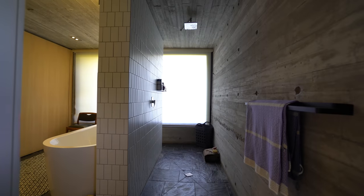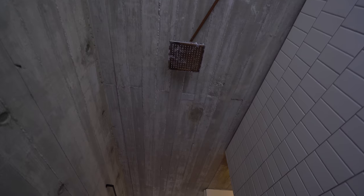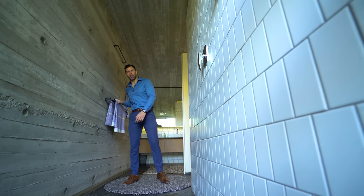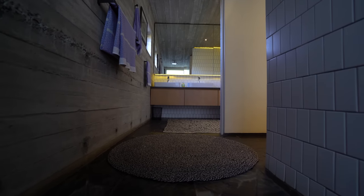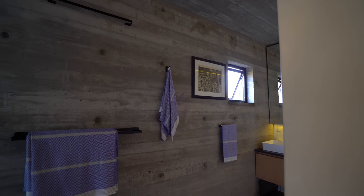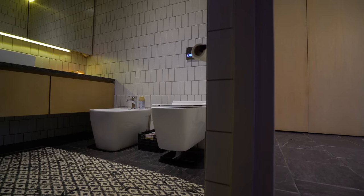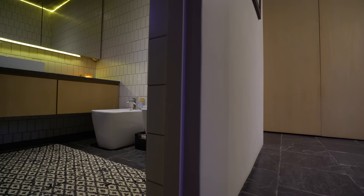This is your walk-in shower area. So it's a wet bath almost. This whole section here being your shower with the exposed concrete towel racks, both top and bottom. And then behind me, double vanity, bidet, toilet, storage galore. But also because of that window, you hear the trickle of the pond downstairs. It is such a cool bathroom. And I think it's one that you need to experience to really believe.